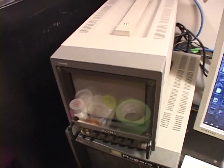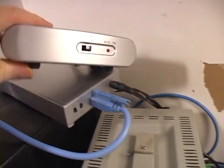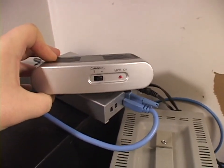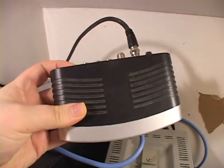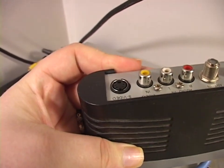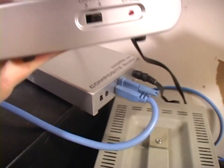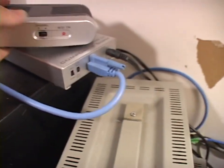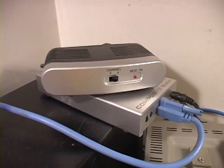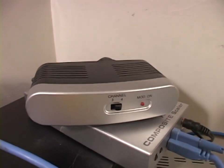Now let's add another piece of the puzzle. You might have seen this thing earlier in the video that I gingerly shoved aside. It's an RF modulator made by Gemini Industries. And this one's pretty nice because it can take not only a composite input, but an S-video input, and output an RF signal on channel 3 or 4. That's really nice having an S-video input. I don't think very many consumer RF modulators can do that.